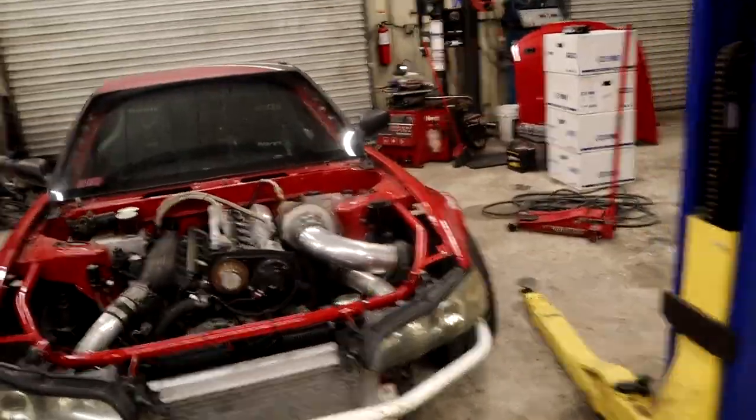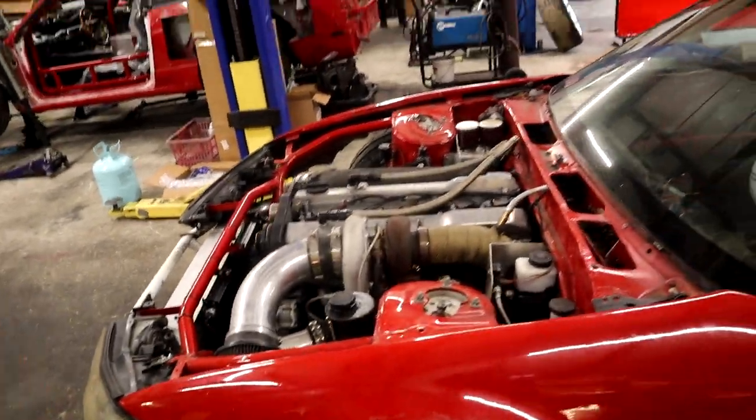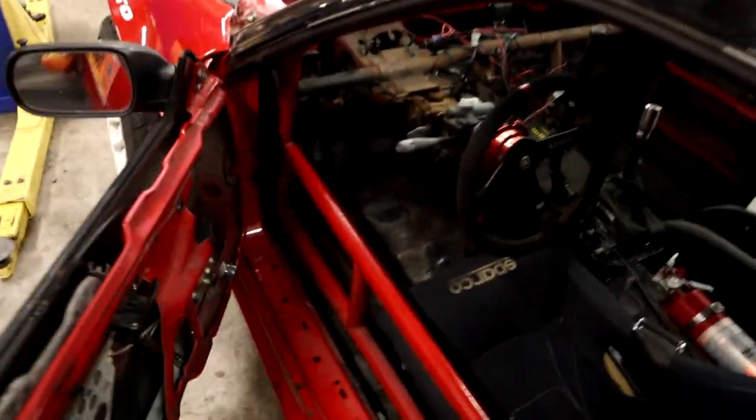Okay, all right, so I got some fluid. Nick didn't find the fluid last night because he didn't look good enough. So we actually had fluid here. We had the power steering. It works. No more unworking stuff, as you can see.